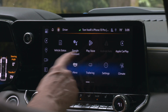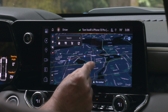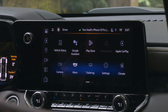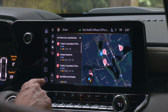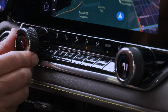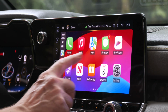GM doesn't get its due when it comes to user interfaces. This one with a right-sized 11.3-inch screen is crisp to look at, snappy to touch, and easy to navigate. Google voice commands are quite good. Hey, are there any cupcake places nearby? All right, there's Trophy Cupcakes, but require a subscription fee for full functionality. There are the right amount of hard buttons. And GM is still offering Android Auto and Apple CarPlay in the Colorado, at least for now.